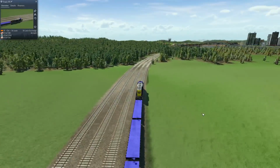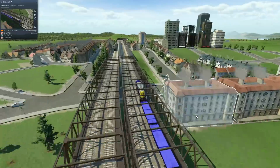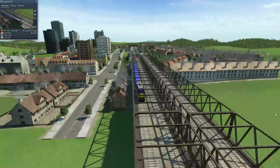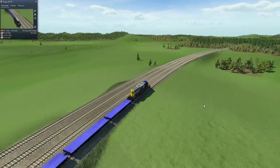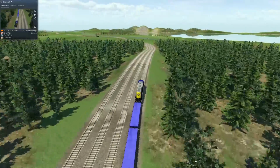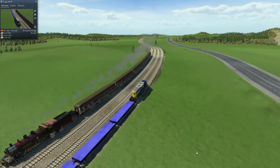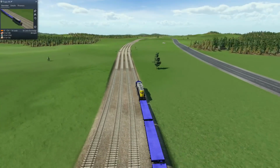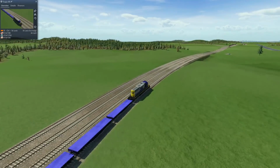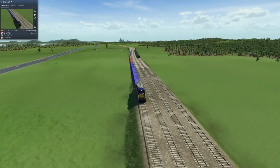I'm going to leave this running. This episode's going to go a little bit longer than normal. Here it goes, passing through Sudbury. A CSX freight train passing through Sudbury. And it's not like over here in the UK where our freight and passenger lines are pretty much the same. I have specific freight lines on this map. I won't have on the next map, but on this map there are specific freight lines. The passenger trains do not mix with the freight.